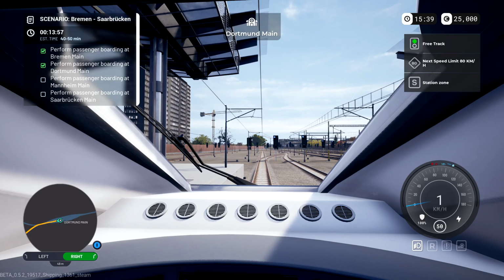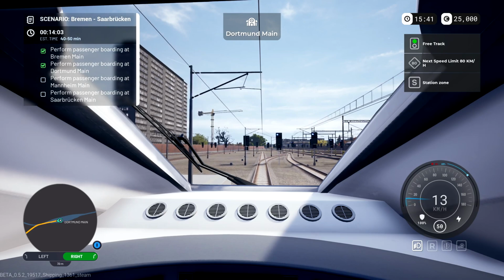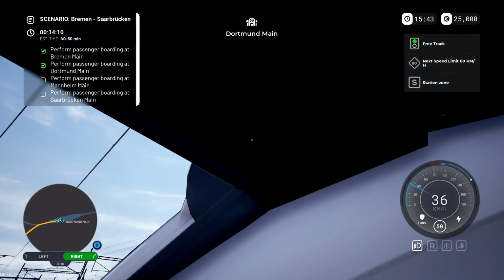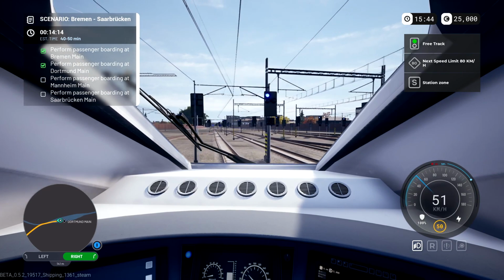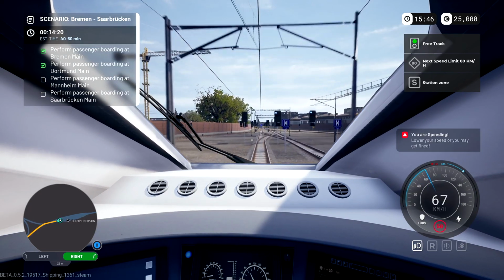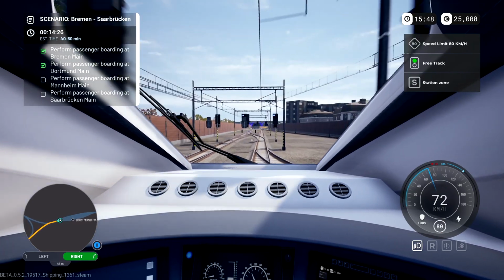Right, excellent. Perform passenger boarding in Dortmund Main. That is done and dusted. Oh, I've never actually looked at the roof. It's pretty dark up there. Right, get me up to 65. In fact, I think I'm just gonna let it go to 80, or am I? Nah. I'll go a bit slower in case it would derail the train.